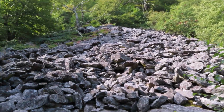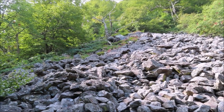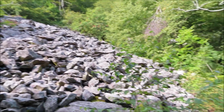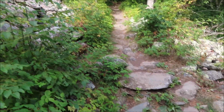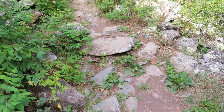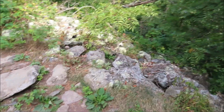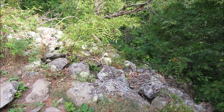Rock slide area. When they created the AT here, they had to move a bunch of them. I guess they threw them over the side here because it continues on down that way.